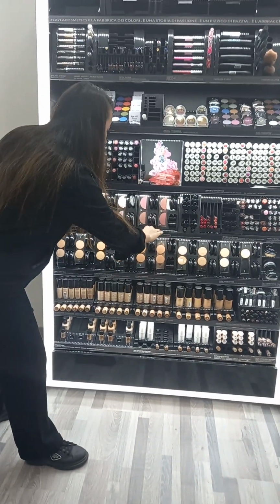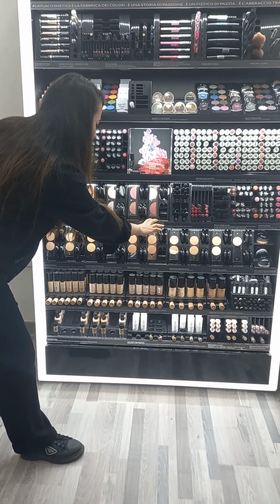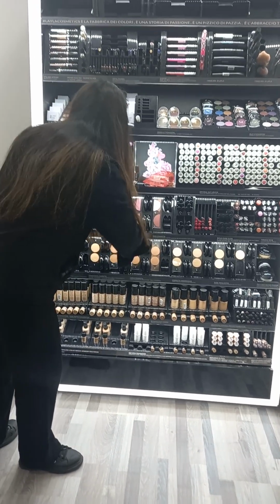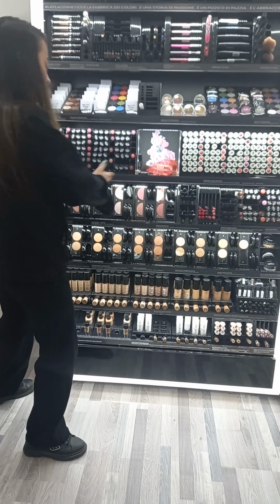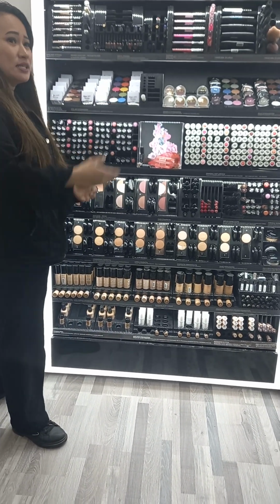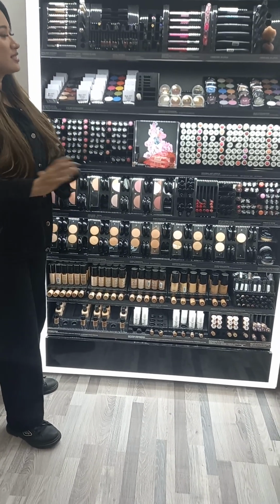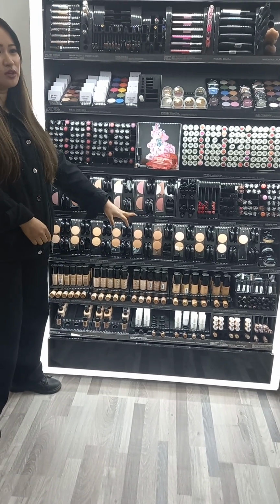We have blusher in too many types and too many colors, with glitter and without glitter. It depends on what the customer wants, but you can suggest which one is better for her, because it depends on skin color also. If a fair girl comes and asks you which color is better for me, then what do you give her?